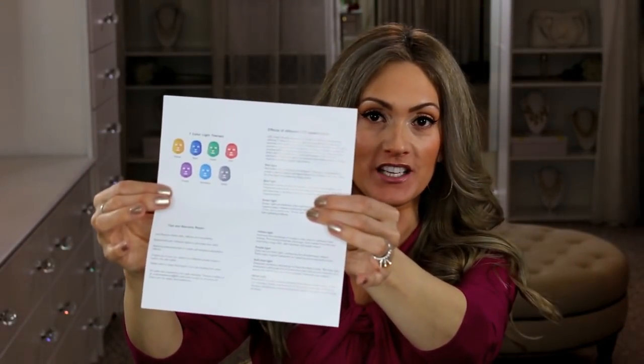So sometimes I'll do my total of 15 minutes with 3 different lights. I'll do the green and the yellow and the blue. But if you really want to target your melasma, just do the green light for a full 15 minutes. And it also comes with this chart that shows what each color light does for your skin.